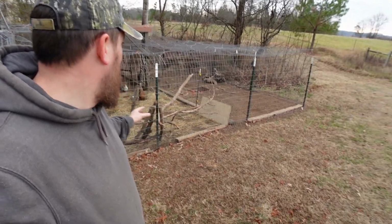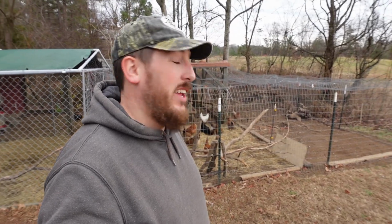Jerry spent a little bit of time adding a little bit of logs and obstacles here in the chicken runs. Gives them something to do and allows them to climb and roost and stuff out here in the runs. Jerry likes to keep it changed up, likes to keep it fresh for them and give the chickens plenty to do. And some might say our chickens are spoiled here at Ferko Family Farm, but we enjoy it. They produce eggs for us, and we just like to make sure that they're happy and healthy at all times.